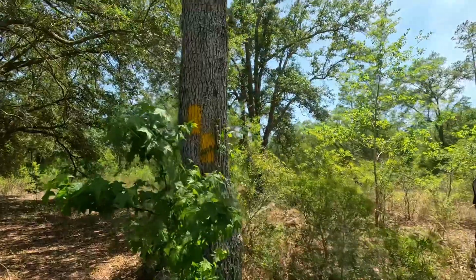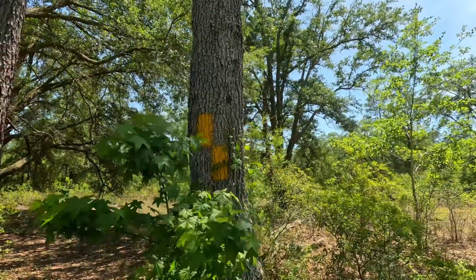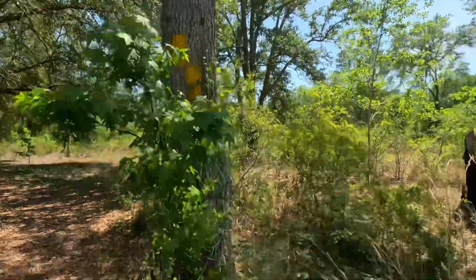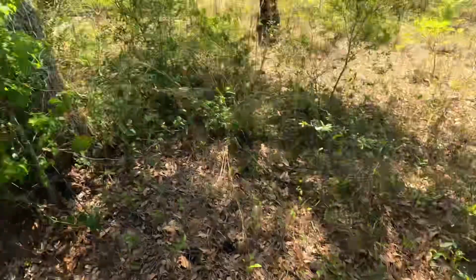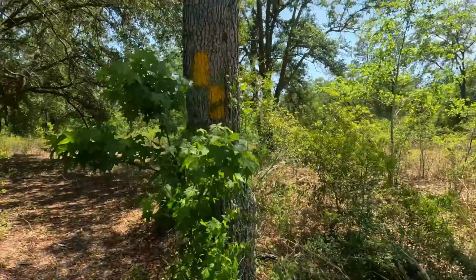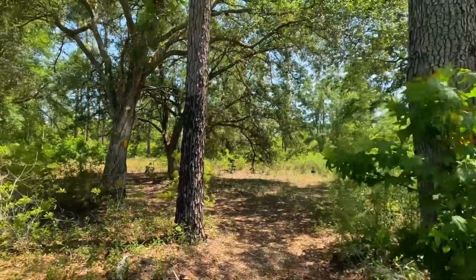One of the things it asks is to take pictures of blazers and markers. Oops, there goes my eyes. Blazers and markers to help you find your way. Well, here's some, see? They're all over the place.